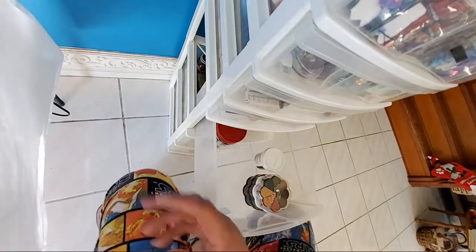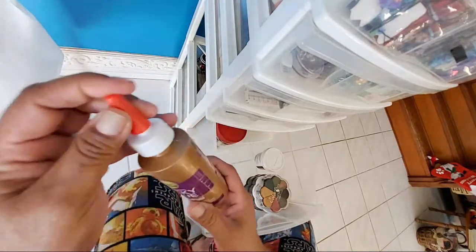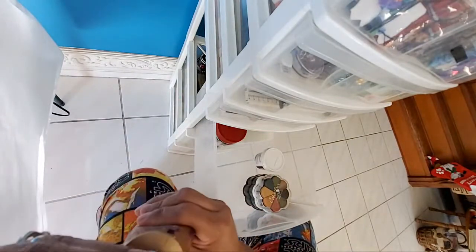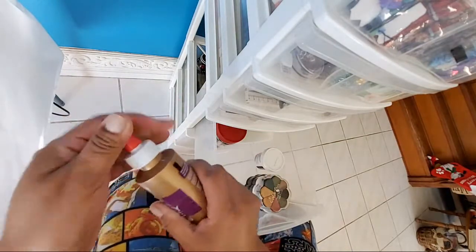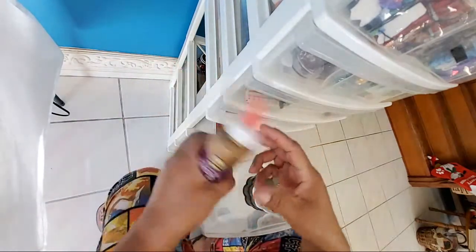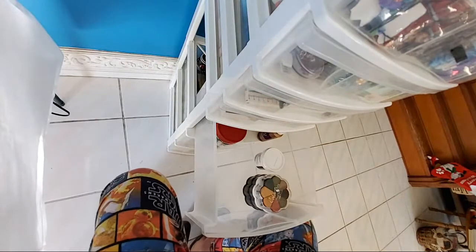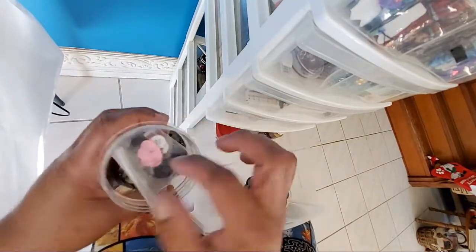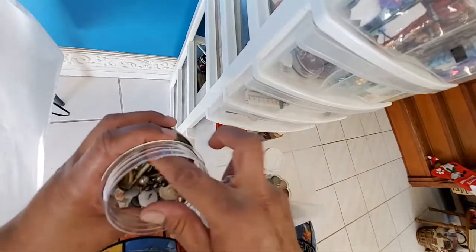Okay, and some Aleene's Tacky Glue, which might be getting, see how that's kind of like, yeah, I don't know how good it is, but I'm going to leave it because it feels like there's still some in there, probably about a third of that bottle. And another jar of buttons. Oh no, this is like a random stuff jar. There's some buttons in here.